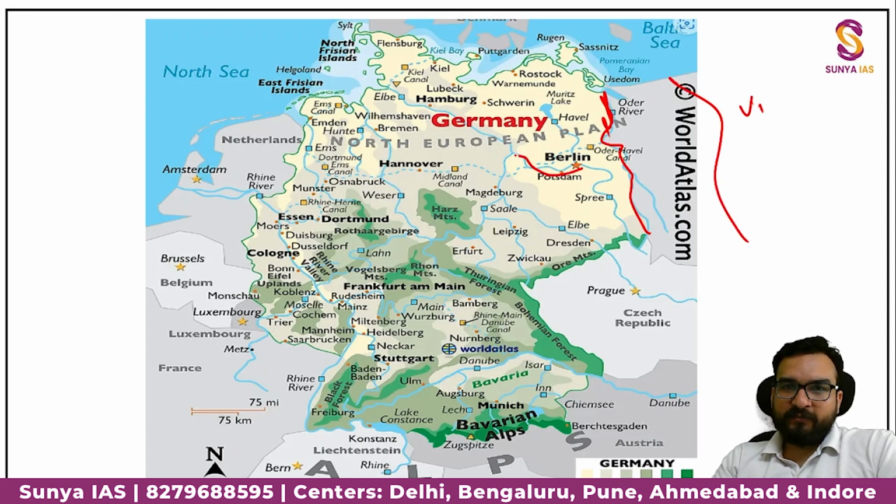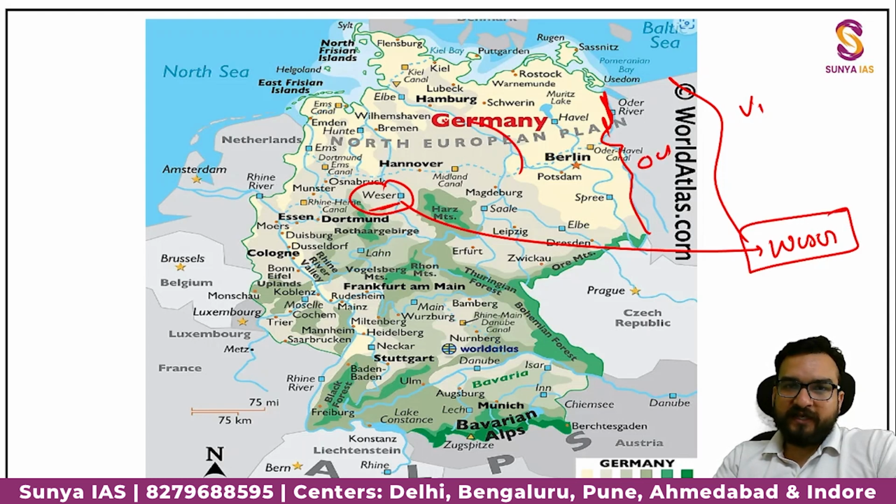Okay, don't look at the Elbe so long, just understand the Elbe is written over here and this is the Elbe which is flowing. Weser river over here. Weser, WESER. This is Oder. This is Elbe. One very important river over here you can see, Rhine, and it is flowing like this, guys, over here into the North Sea.